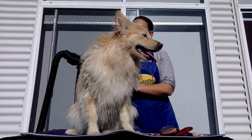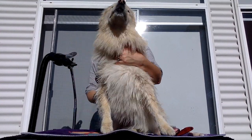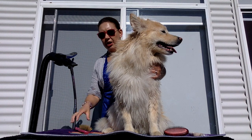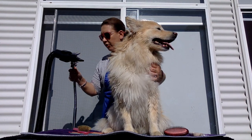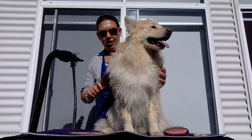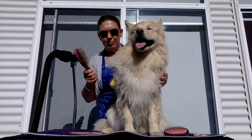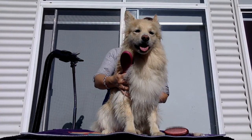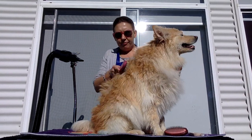I like to use my pin brush. I'm really lucky I have this, move over Gertz, this drying arm here, which acts as a third arm for me and will hold the dryer. So I've got a hand to hold her and a hand to brush. I like to get my pin brush, and as I'm drying, I'll get you to turn around, Fleur. Good girl, good girl, excellent.